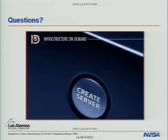You have licensed application software. The software licenses within the cloud? No, within the guest OS. That is solely the responsibility of the system requester. The system requester is responsible for the licensing of any applications or the OS of the servers that reside on IOD. That's not the responsibility of the virtualization team. That's the responsibility of the requester.